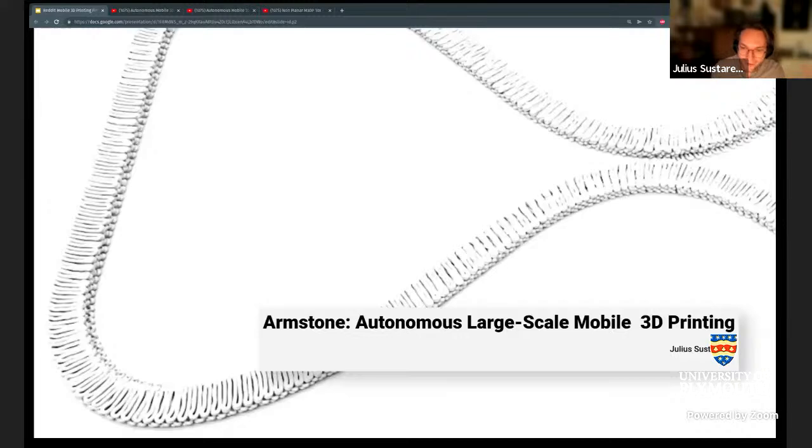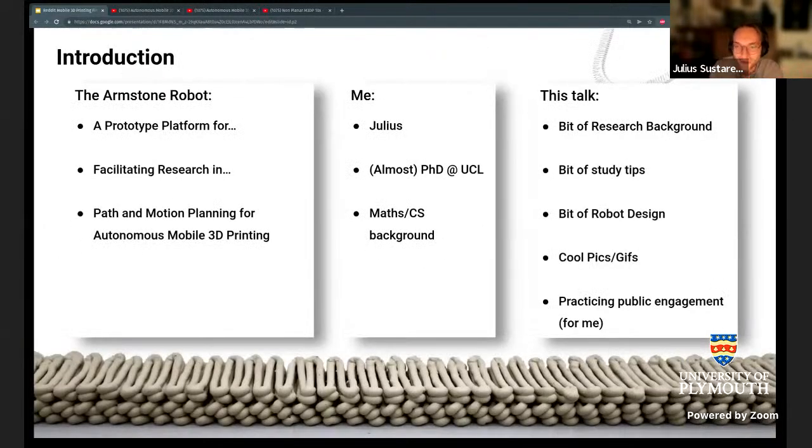So I'm Julius. I'll be talking about autonomous large-scale mobile 3D printing. A little bit about me very quickly. I'm hopefully, fingers crossed, almost a PhD student, so I'm submitting very imminently. I have a maths and robotics CS background.